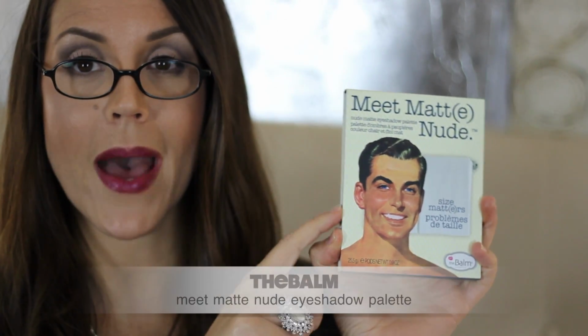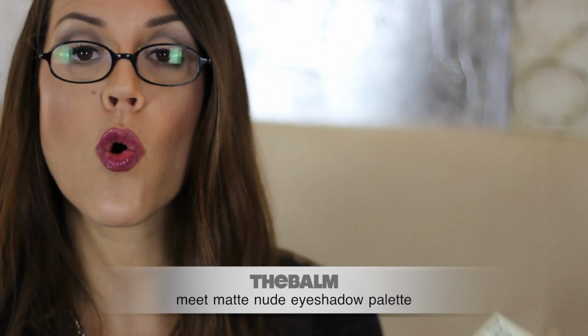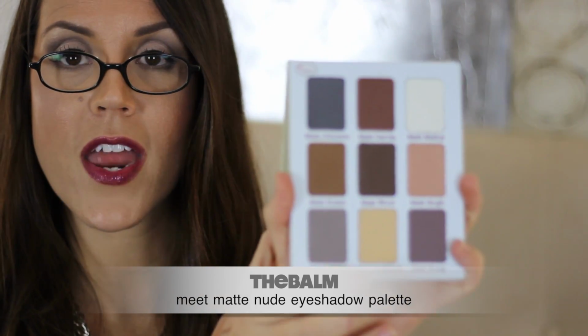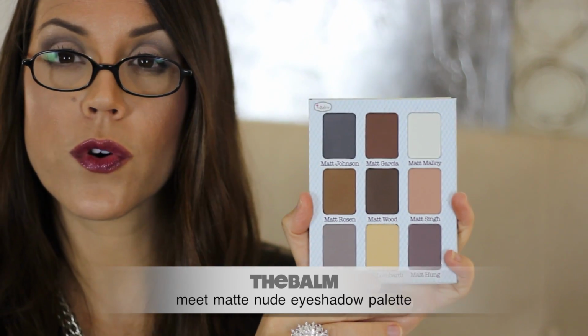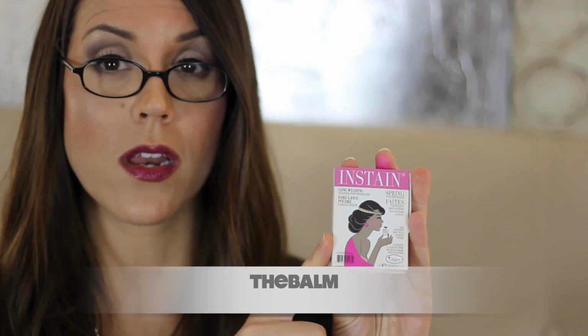I also went in there looking for their new Meet Matte Nude palette, and it contains all matte products. The palette has a full-size mirror and then 9 shades of matte eyeshadow. Really beautiful, a nice sized pan, which is fantastic. The Meet Matte Nude palette retails for $49.95 and the blushes here in Australia retail for, I think it is $27.95 as opposed to $22 in America.